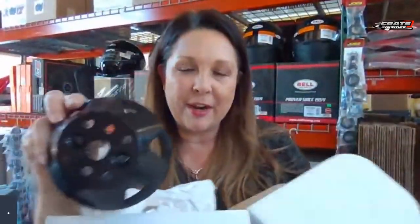One thing that's special about this pulley here is that they notched it out to try to cut out as much weight as possible. These are all CNC machined right there in their manufacturing facility in Georgia. I've actually been down there and seen all their CNC machines. It's really quite the sight to see.